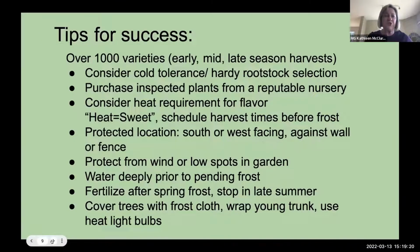Now, here are a few general tips for success. I put them all on one slide just so they're together. They're sprinkled throughout the presentation. Because there are over 1,000 varieties, you've got early, middle, and late season harvest. So you can actually have citrus year round if you have multiple spaces for trees to harvest throughout the year. Consider your rootstock and cold tolerance depending on your microclimate in your yard.